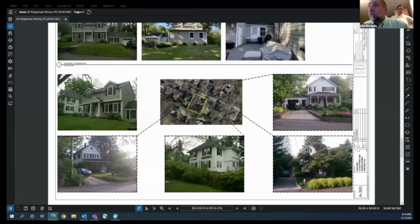Let's try it. There you go. You can see that? Yep. I got it. It's funny, I can't see it on my screen, but I see it on Lisa's. So I guess this is working.